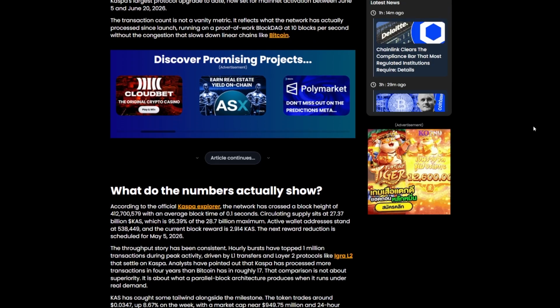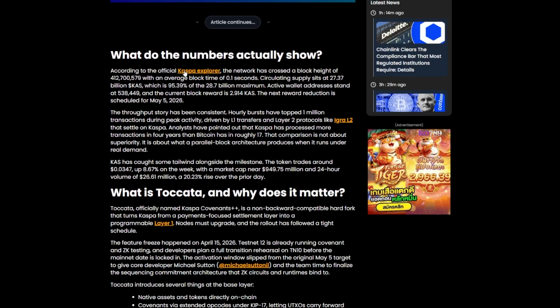What do the numbers actually show? According to the official KASPA Explorer, the network has crossed a block height of 412,700,579 with an average block time of 0.1 seconds. Circulating supply sits at 27.37 billion KAS, which is 95.39% of the 28.7 billion maximum. Active wallet addresses stand at 538,449, and the current block reward is 2.914 KAS. The next reward reduction is scheduled for May 5th, 2026.